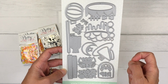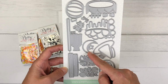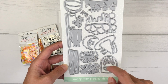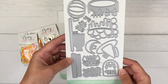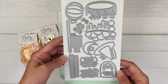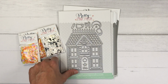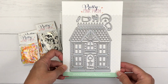There's a die set to make the stuff that goes in the witch's cauldron. There's a witch's hat. There's a moon. There's also a rest in peace sign. There's a cat, so you can turn your mug into a cat. There's a broom. The piece at the very top right is to make your mug into a Frankenstein. So you can use these in conjunction with the winter mug die set to turn your winter mug into a Halloween mug.